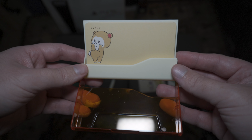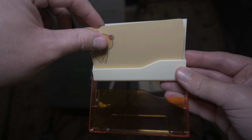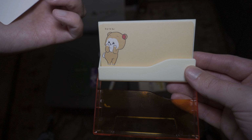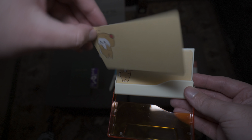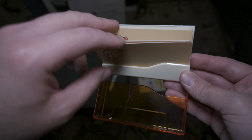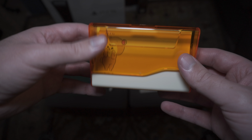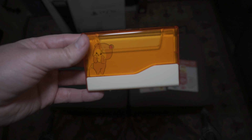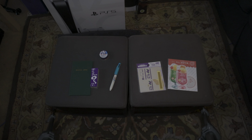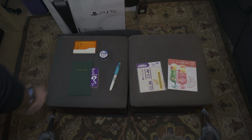And these are from Epoch Chemical and their message cards, which have some different characters on there, I guess. Yeah, it's almost like a business card size there. Very cool. Yeah, they're all the same character, it looks like. My God, I can't believe I've got a cassette tape case in 2023. Never thought I'd have another one of these again.